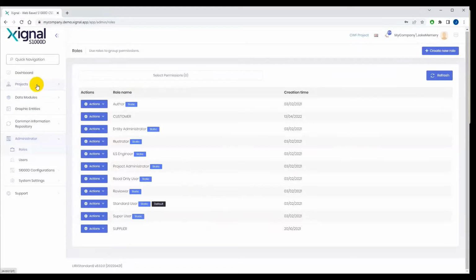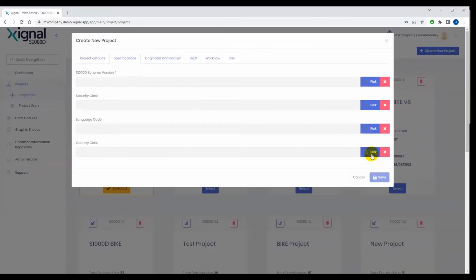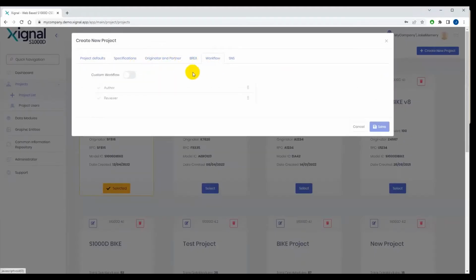Okay, so the next thing we need to do is go to projects. If we go to project list, we will see a list of all the projects within our tenancy. Creating new projects is really simple. We just come up here to create new project, and fill in some fairly typical details. We've used as many pickers as we can here to simplify things. If I click pick on language code, for example, I just pick the code and it adds it for me. But the tab that we're particularly interested in here for the purposes of this demo is the workflow tab.